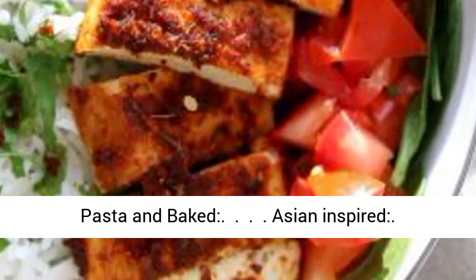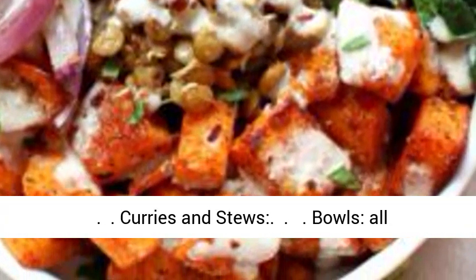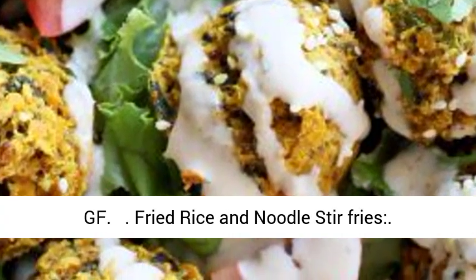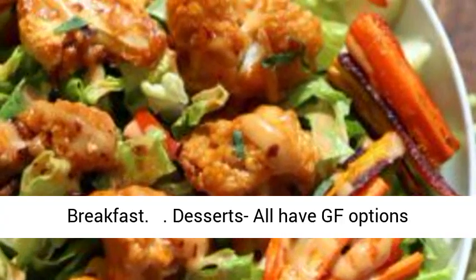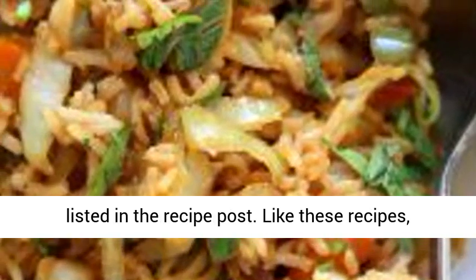Pasta and baked. Asian inspired. Curries and stews. Bowls, all GF. Fried rice and noodle stir fries. Tacos and sandwiches. Pizzas. Breakfast. Desserts all have GF options listed in the recipe post.